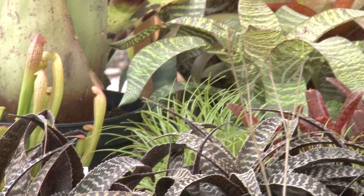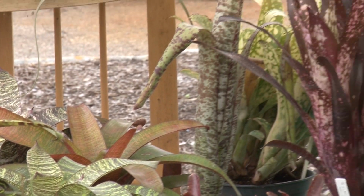They don't need a lot of fertilizer. If you want to fertilize, do it only once a year. And use a very light mixture of a soluble mix, such as Miracle Grow. And I'm not selling Miracle Grow. There are other equivalents. But use a very light mix. You can kill them by over fertilizing as well as over watering.